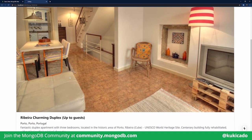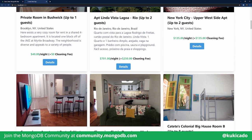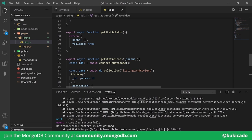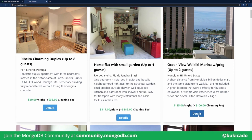And again, it's the same information with the addition of all of the amenities that the property provides. And if we go back, we should be able to select any other one. So let's say details here, we'll be able to get the information. But again, the reason that we're able to do this is because we have set the revalidate to 1 and the fallback to true. If we were to change this and say false, now at build time, when our application is built, only the paths that are provided in here would get statically generated, and for additional pages we would get a 404. So if you go back to the home page and try to click on the details for this property, for example, we'll get a 404.